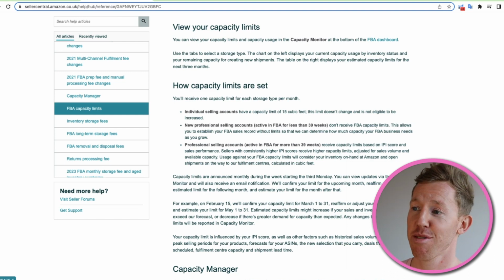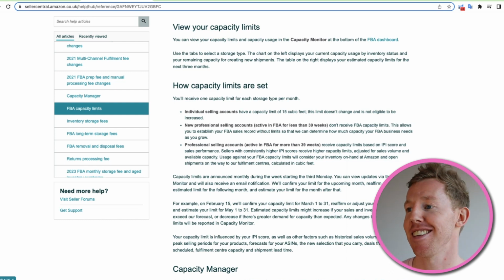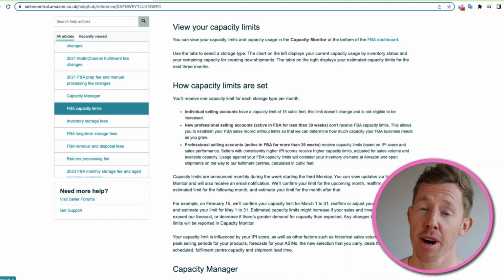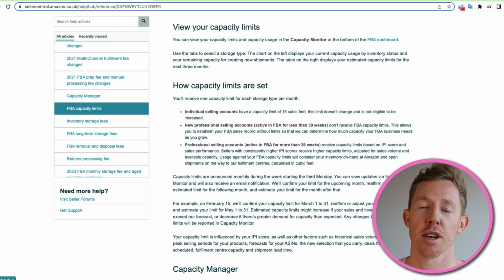And they're doing this for the first 39 weeks, which is, in normal human speak, about 9 months. 39 weeks. I don't know why they've written it like that. The only people I know that do that are when they've had a baby and they announce how old they are in the weird week format. So essentially for 9 months, you've got a free for all, which is absolutely wild. I can't believe how good this is. It opens up so many more competitive niches for new sellers.